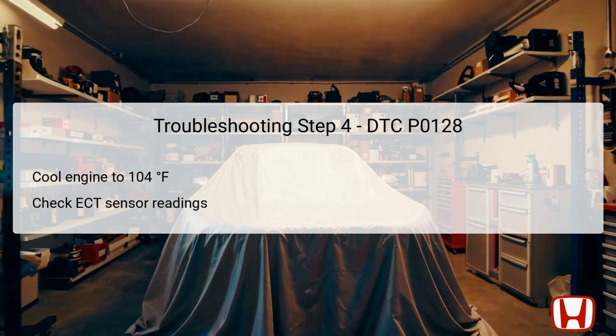Once the engine has cooled, the next action is to note the values from ECT Sensor 1 and ECT Sensor 2 in the data list using the HDS. These sensors will provide critical temperature measurements of the engine coolant, forming the baseline for further analysis. By comparing these readings with future values, technicians can determine if the ECT sensors and thermostat are functioning correctly.